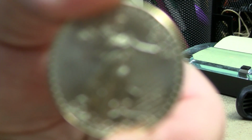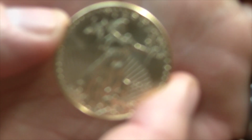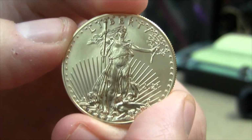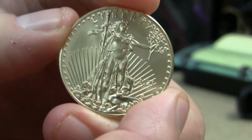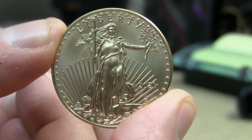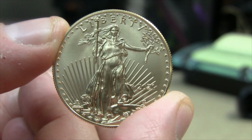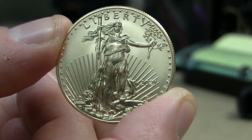Yeah, I love the Gold Eagles. I had set a goal for myself, I think probably ever since I saw Yankee Stacking's Yankee Cannon, I was thinking, you know what? I want an entire tube of 1 ounce Gold American Eagles. And do you believe it took me till this past year before I even purchased my first one? So I want to say it was last February I picked up a Gold American Eagle. And this is number two.